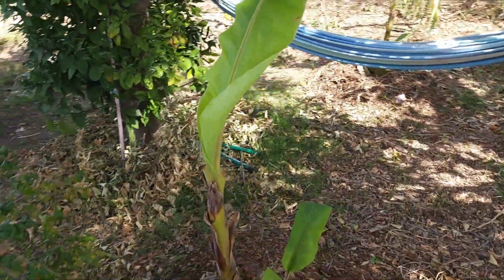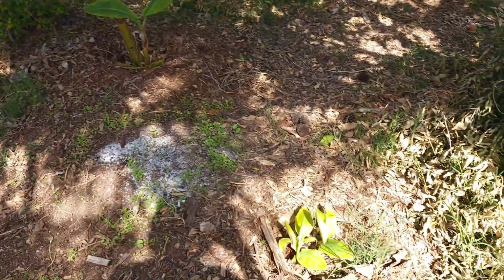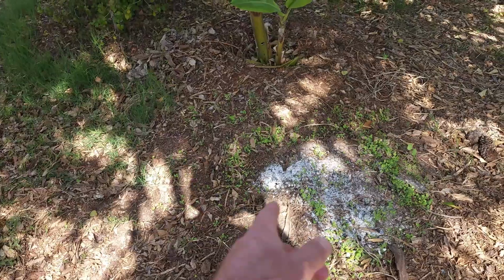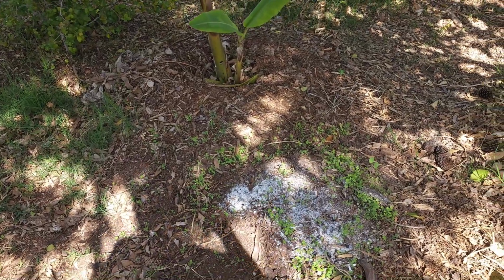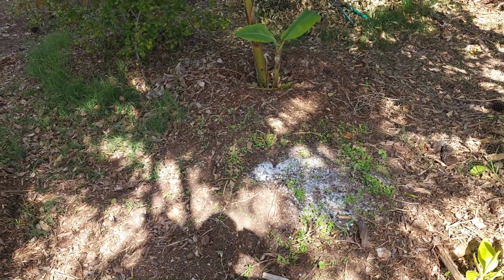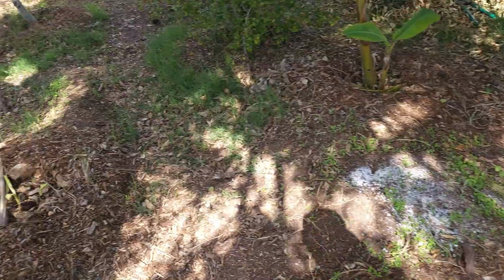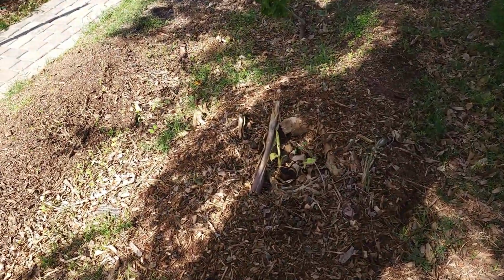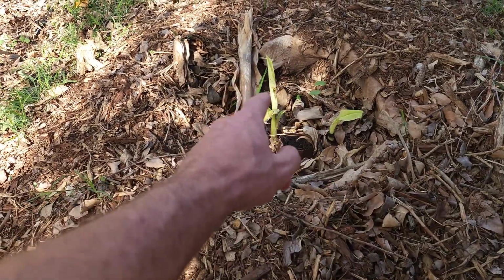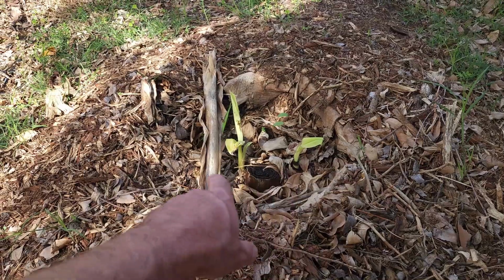Ice cream banana. Dwarf Cavendish banana. There's another banana in here that I don't think made it, that I planted from a pup that was probably too cold when I did that. But this is what happens in the winter time, y'all. A lot of times the banana will die all the way back, and then pups will come up late January, February.